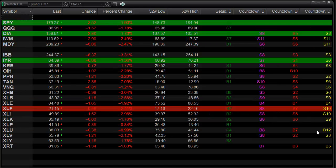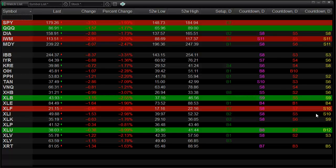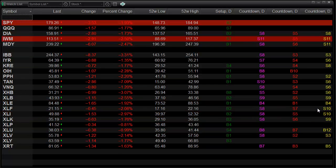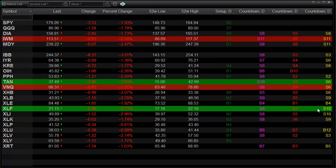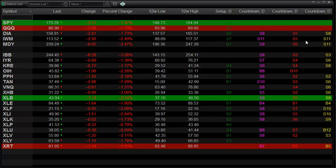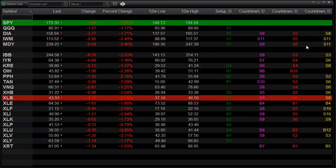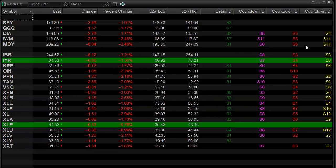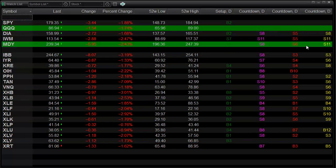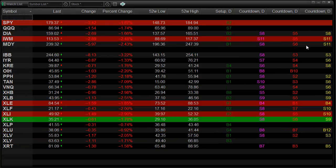The other thing to keep in mind, though, is if we do turn back to the upside, there's a lot of things that are on deck with some sells. XLI and XLF are both 10 days up, so if we do retest and start to go back up, we could see those print as well. The diamonds are 11 days up in the aggressive count. That's the IWM, and the mid caps, the MDY, are 11 days up in the aggressive seeker. So if we do start to head back up and retest, we're probably going to have some problems there with these bar counts. So definitely something to be aware of.